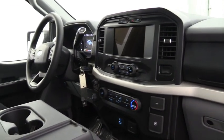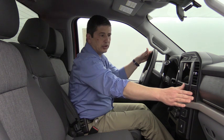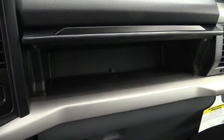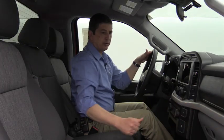Pretty slick. Even here on the glove box, this top part, which can be opened with this little button over here, has a really nice texture and look to it, even on an XL trim, which is really nice. You just press this button and that pops open for you, so you have a dual glove box: a smaller one up here, and then the one that opens down there as well, where usually the owner's manual is going to be located.